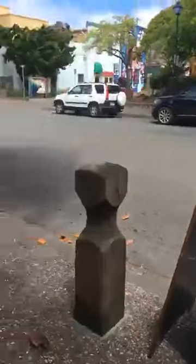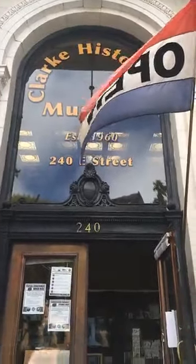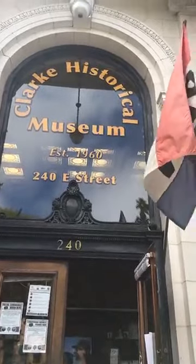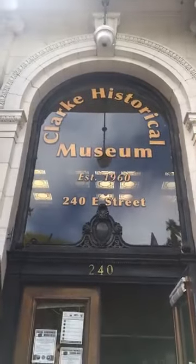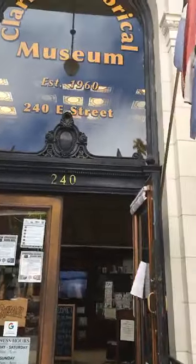So here we are outside the museum. So the open flags are up because the visitor center is open right now. You can go check out their fine wares, but the museum is closed. So let's start over here.